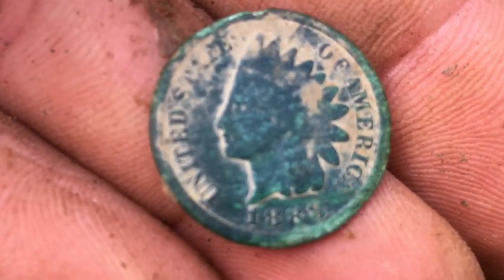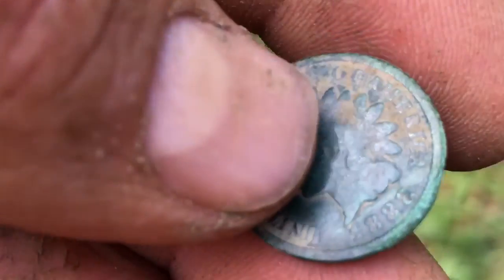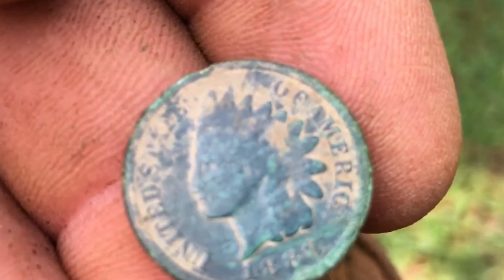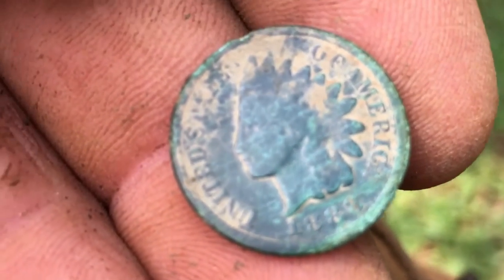1888. That's 5 Indians from here. I've got 3. Chris has got 2. This ground is really keeping these Indians really nice. We'll clean it up later tonight and you can see it. But this is really good stuff. Digging Indians today. Indians in the Paw Paw Patch.